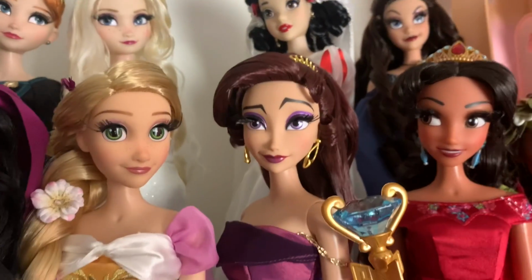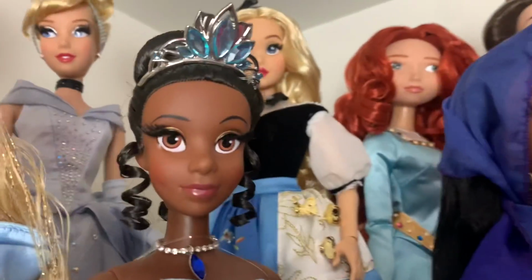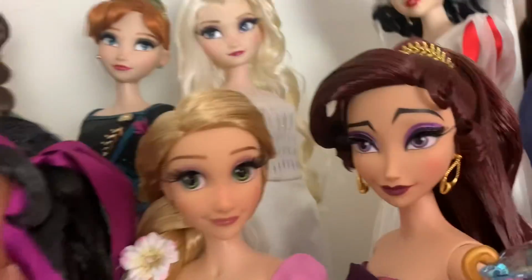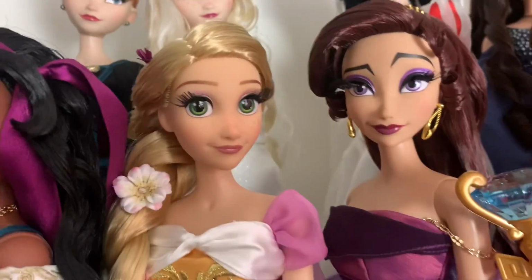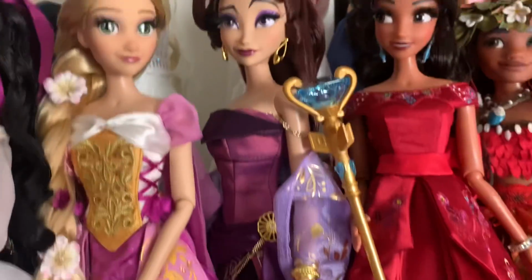Hate the eyebrow. Wish they would stop doing that eyebrow thing. See? When the eyebrow's up, it makes them less versatile for photography, and that's my favorite thing about these, is photography with them. But she's so cool. So cool. I'm so grateful that they did all these.